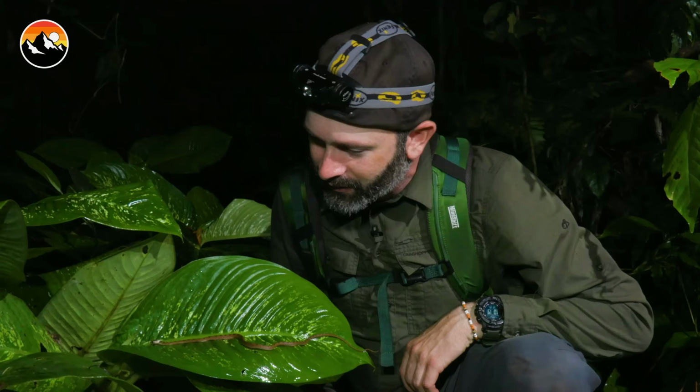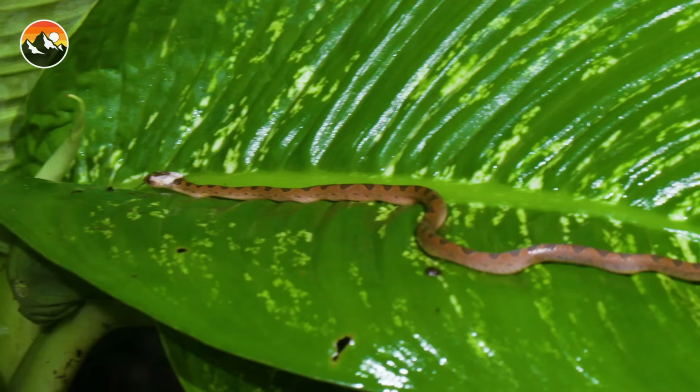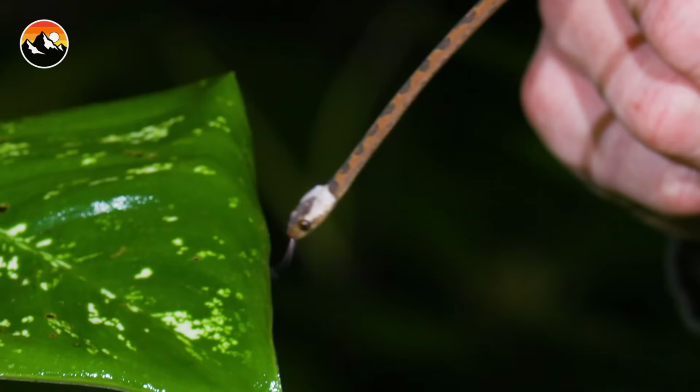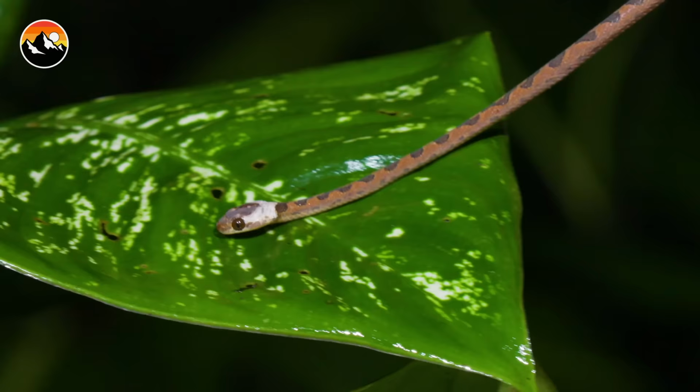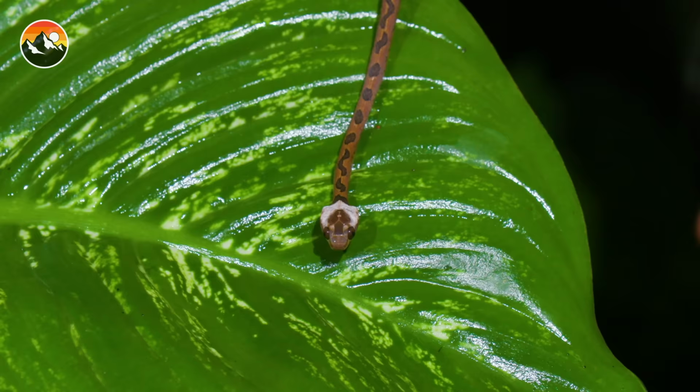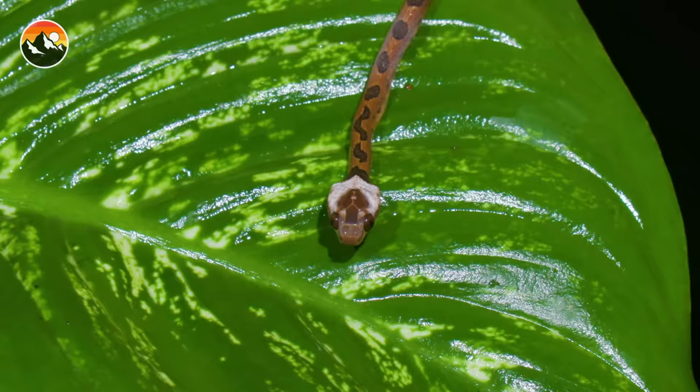All right, look what we have here. Our first snake of the night. The very elegant cat-eyed snake. This is a juvenile. It is an arboreal species, long and slender. So cat-eyed snake has elliptical pupils, as a lot of the nocturnal species out here have. During the day, if you were to look at its eye, it would be that nice kind of cat-eyed feature. So that was our first snake of the night. We're gonna continue and see if we could find something bigger.